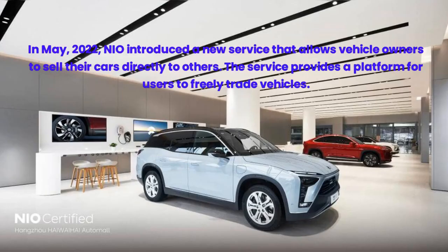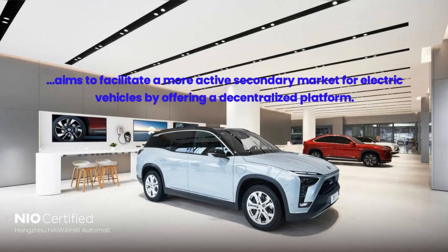In May 2022, NIO introduced a new service that allows vehicle owners to sell their cars directly to others. The service provides a platform for users to freely trade vehicles. NIO is exploring and experimenting with richer forms of service to meet user demands. The company aims to facilitate a more active secondary market for electric vehicles by offering a decentralized platform.